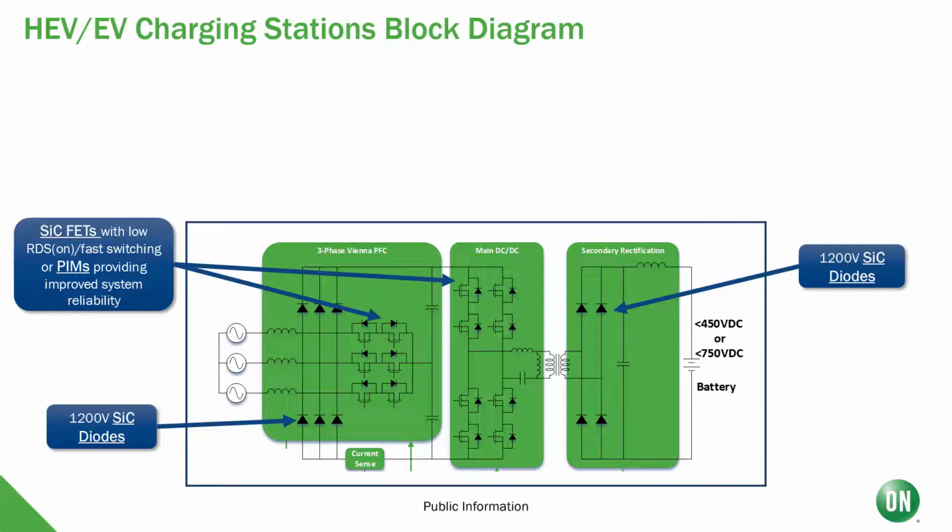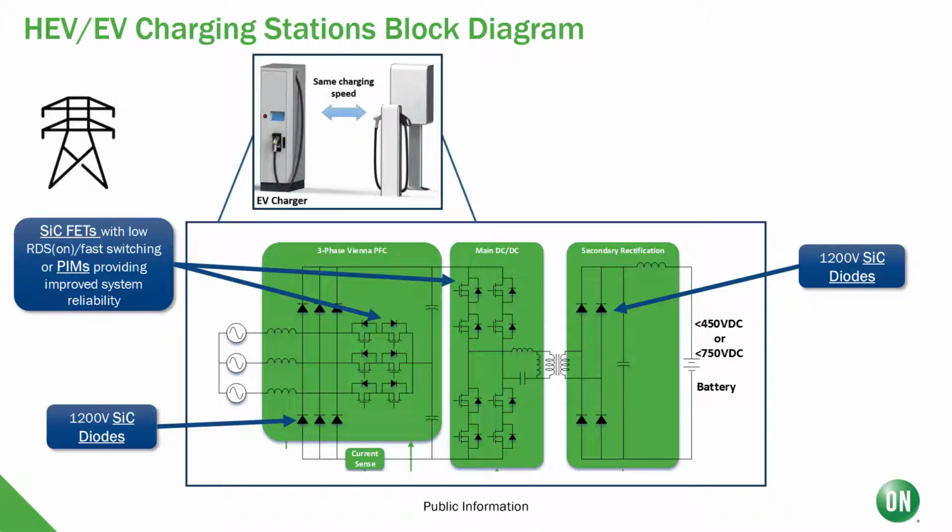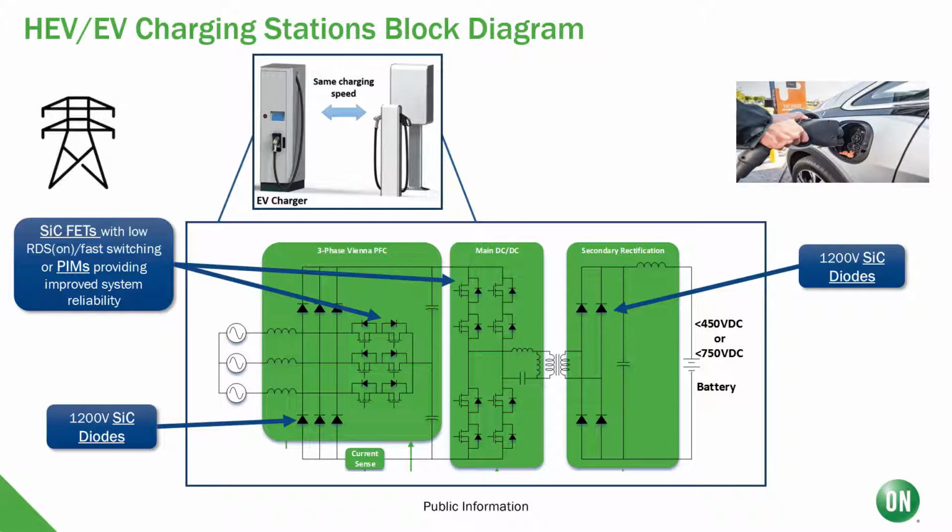Here we're going to take an in-depth look at the charging station block diagram. When we look at this, you have the grid, which provides AC power, going into a charging station, which converts that from an AC to a DC signal, which then can charge the battery directly, which is the real thing that enables the speed to go up.